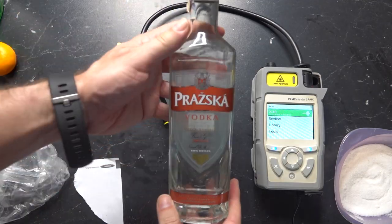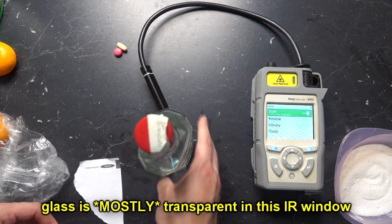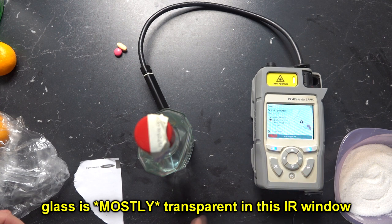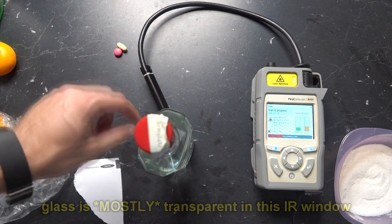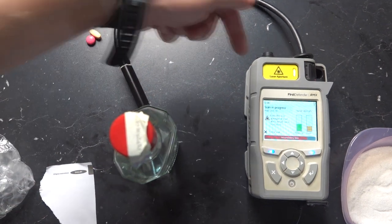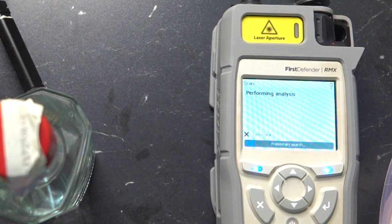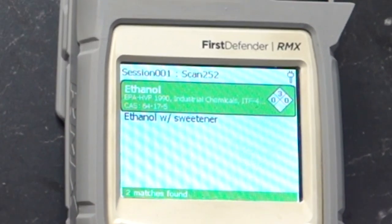The first thing I'm going to do is just going to scan some vodka. Not even going to bother putting it in a vial or something. I'm just going to scan that. So you can see that the focus of this is actually going to be within the alcohol. And we've got a good molecular signal and not fluorescence. That means that we're not losing many of those photons, which, as you'll see later, becomes really important that you actually get the photons back. And it comes straight back with ethanol and ethanol with sweetener.